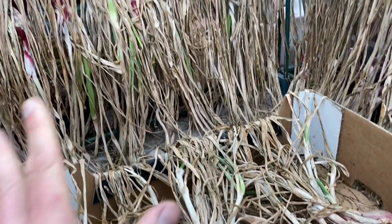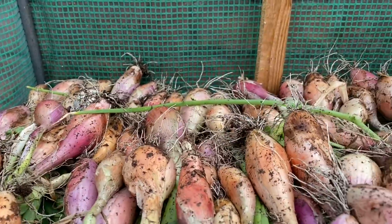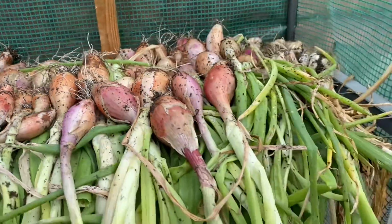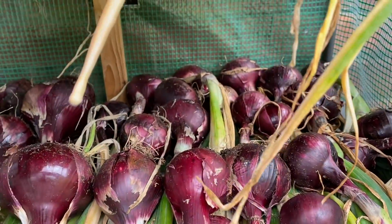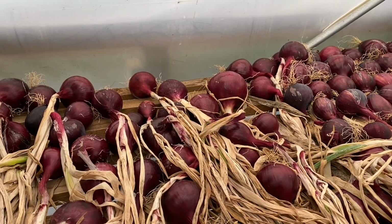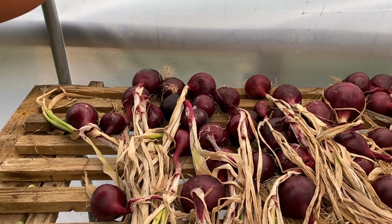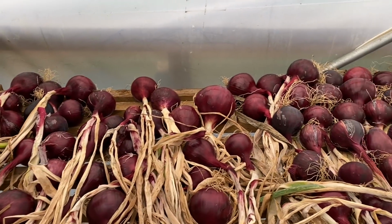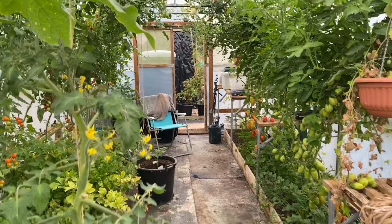And we've got another room similar to this one back at home, and that's full of shallots and onions as well. And I've just got a few more onions here in the Polytunnel, which are also nearly dry. I'll be really pleased to get all these onions processed and get some space back. Let's have a quick look inside the Polytunnel.